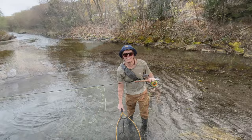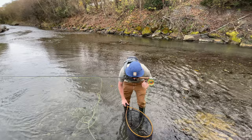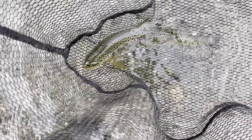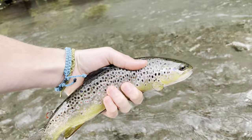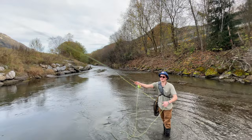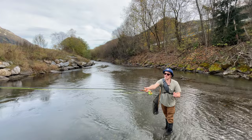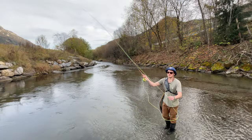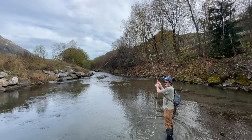First fish of the day, guys. I'll show you what we got. So guys, this is the beauty we caught, and we'll let him go straight away. And off he goes. So our first fish is gone, and let's give it some more casts and see what we get. And he's gone. Let's carry on.